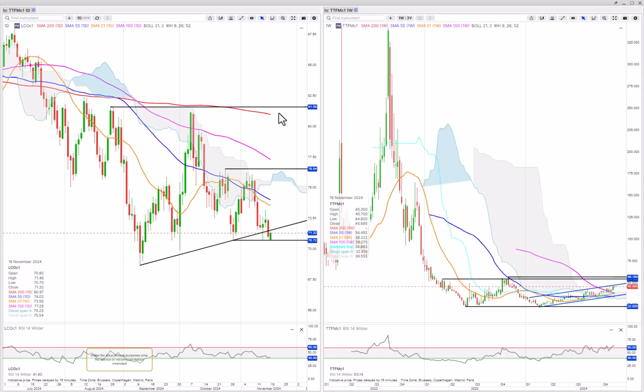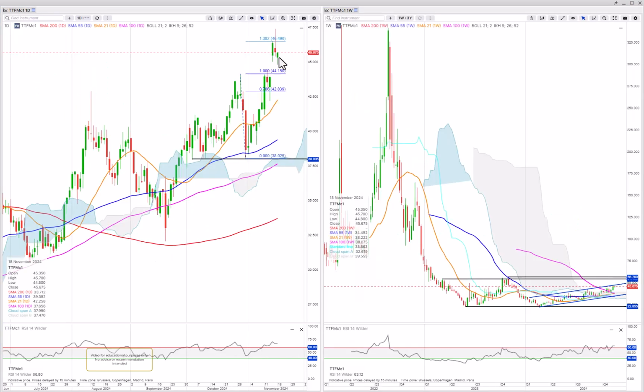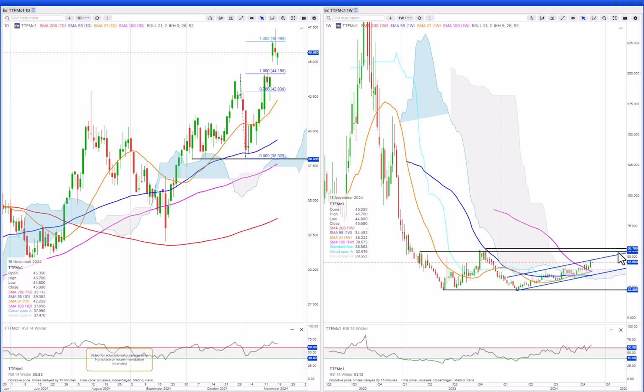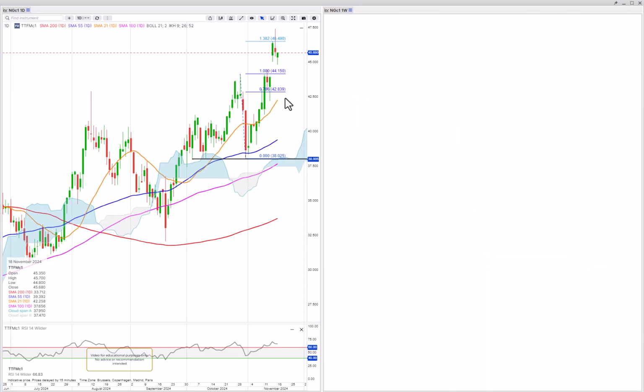On the gas market, Dutch gas opened a little bit lower this morning, but is starting to push higher again, and we are still in this slightly rising channel here on the weekly. So I expect higher gas prices in the medium term going into the rest of November, December months.